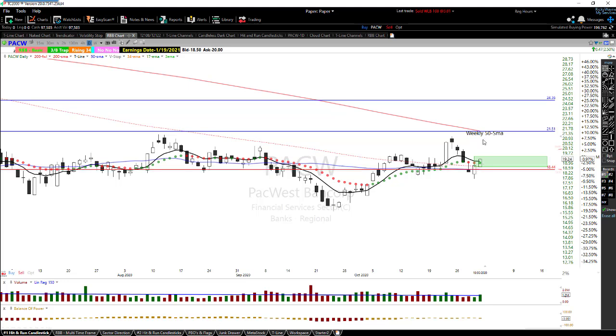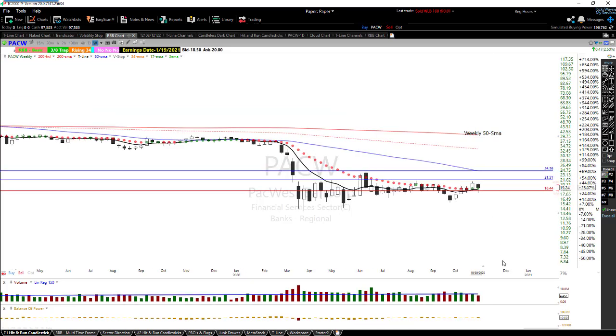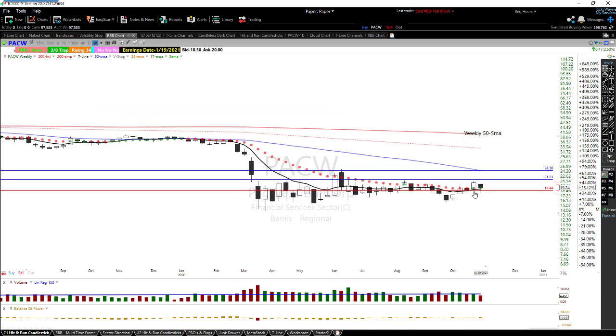The rounded bottom breakout, it's no longer a rounded bottom breakout once it breaks out of that 2150 or the 200 simple. I've got it marked here set to look at the weekly, so let's go peek at that. Here you go. So you can see that, let's go back one.